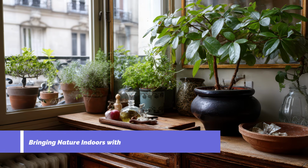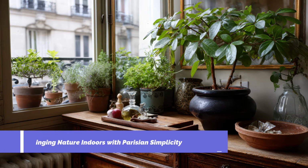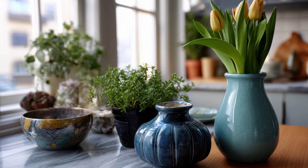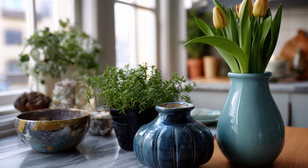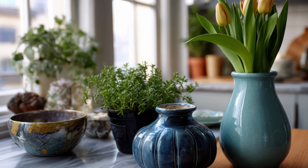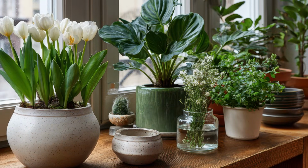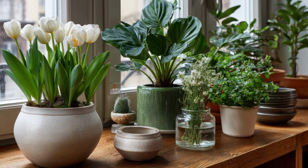Parisians love natural beauty, often expressed through fresh flowers and indoor plants. A vase of tulips on the dining table, a pot of herbs in the kitchen, or a fiddle-leaf fig near a window instantly breathes life into the space. Choose simple vessels, ceramic or glass, to let the greenery shine.